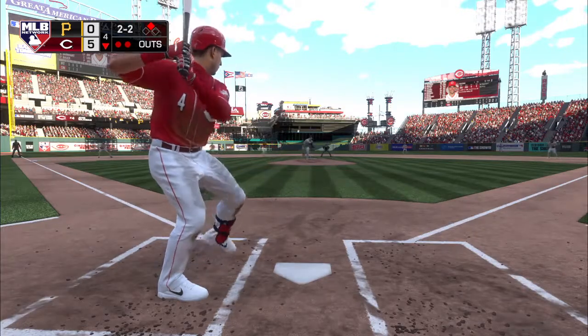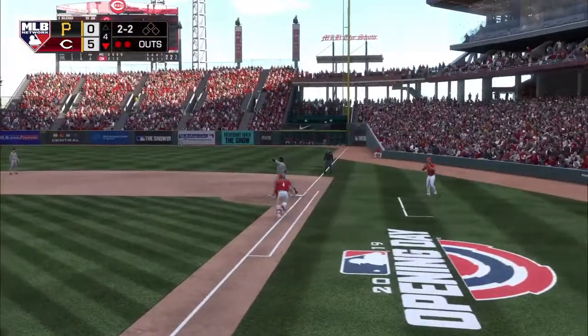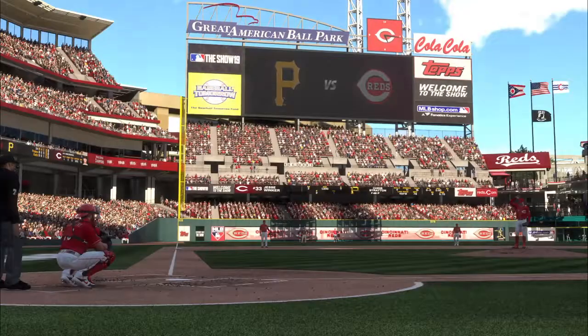Here now the 2-2. Hit hard towards the hole. To his left, Moran. Go on to Bell at first, and his side is retired. One left.